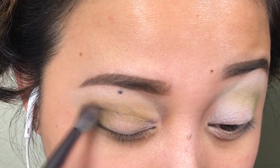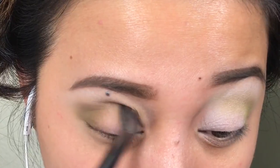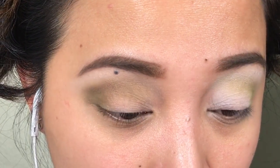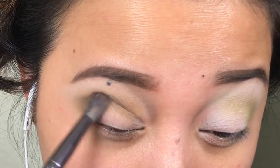Now I'm gonna get Crucifix because this is the weakest link when it comes to the brush swatches and I wanna see it perform. As you guys could see, it is very easy and blendable to apply.